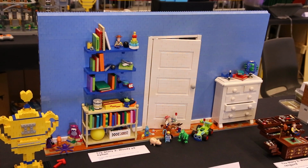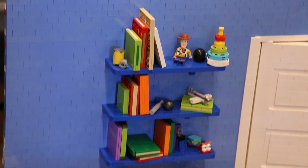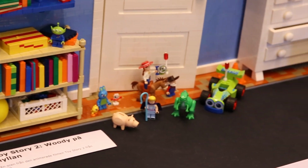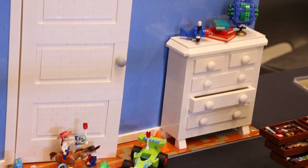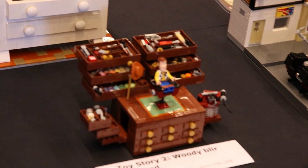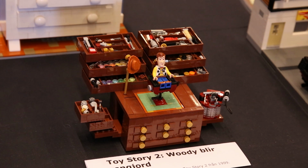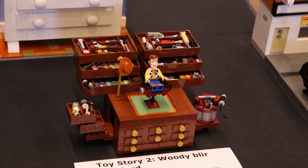And this actually won the second prize of the Klossfestivalen 2019 exhibitors competition, which was really, really understandable as well. Then we can see here from Toy Story 2 as well, where Woody is getting redone after his arm got torn off in Toy Story 2.